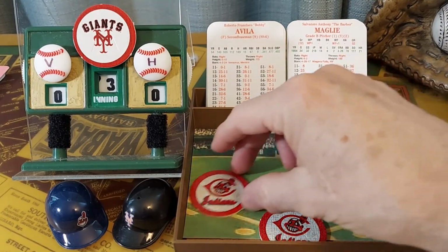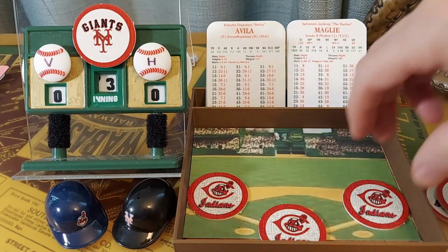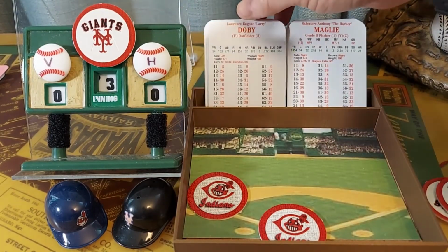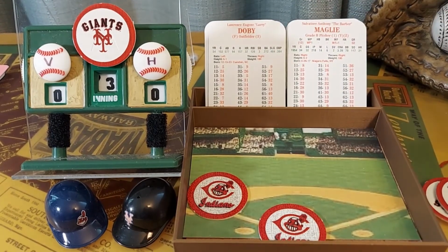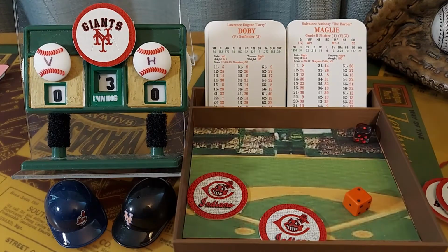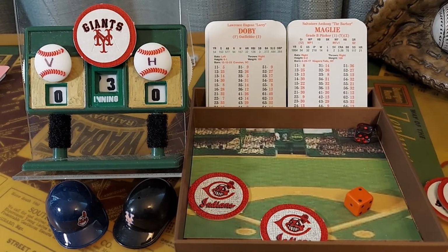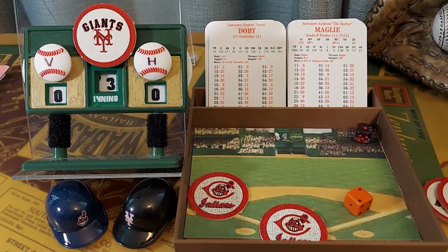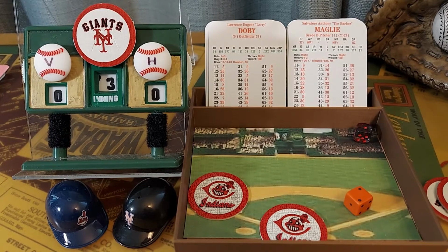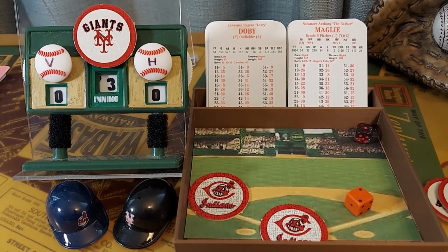The runner at third, Bob Lemon, goes to third, but now there's 2 outs, and this inning takes on a different look. Here's Larry Doby, 272 with 32 home runs in 1954. Left-handed batter rolls a 1-2, 25. That's a line drive right at the third baseman, Hank Thompson. He's got it for the out. And that's the end of the top of the third.